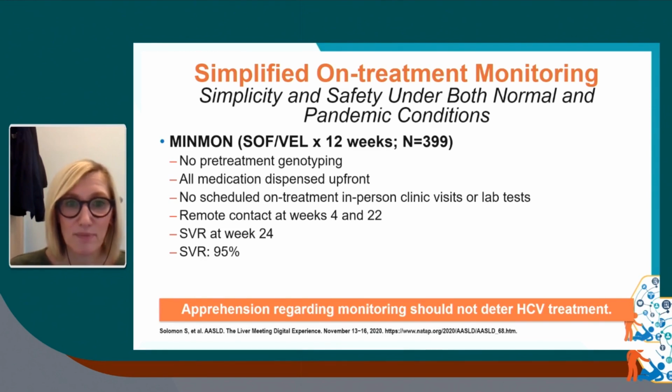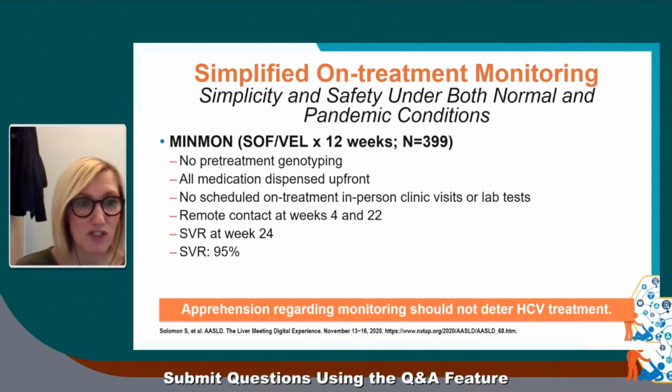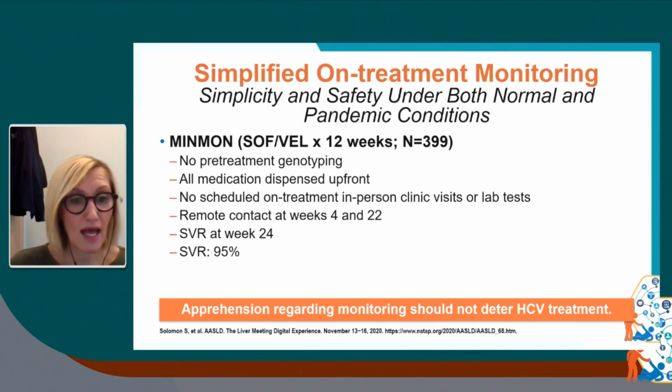Moving on to the simplified on-treatment monitoring, this is a study that was published called MinMon, which looked at minimal monitoring strategies during 12 weeks of treatment with sofosbuvir velpatasvir. In the study, no pretreatment genotyping was done. All the meds were dispensed up front, and no scheduled on-treatment in-person clinic visits or lab tests were done. And remote contact was done at weeks 4 and 12. And the SVR rates at week 24 were high. Cure rates were above 95%. So this study really demonstrates that even with minimal monitoring, individuals are able to cure.